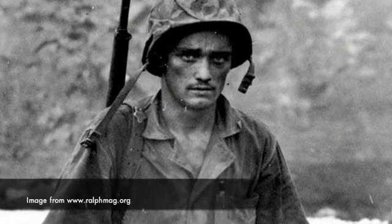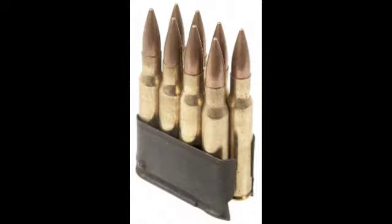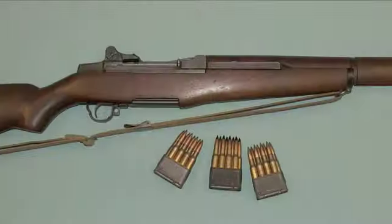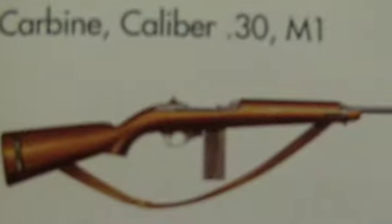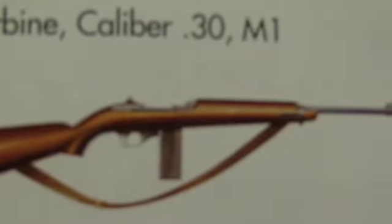The downside of the M1 was its 8-round magazine that could not be reloaded. When the magazine was spent, it produced a distinctive ping as it was ejected from the rifle. Still, these problems did not outweigh the rifle's greatness, which saw service until 1959. The M1 also came in a shorter, lighter carbine for use by vehicle crews and airborne troops.